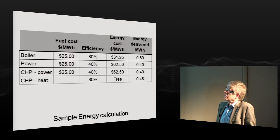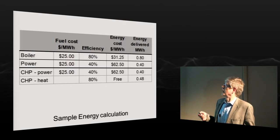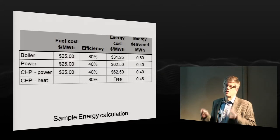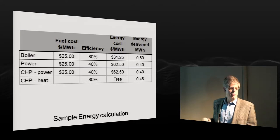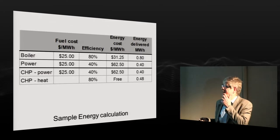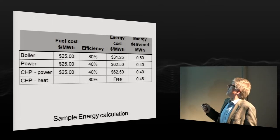So most of these larger district energy systems use what we call combined heat and power. Again, it's the same engine, 25 dollars per megawatt hour for the fuel, 40%, $62 for the electricity. This is not quite correct. You typically lose a little bit of efficiency when you do combined heat and power, but for argument's sake. But then the 60% of the energy that is left, if you put a heat exchanger on the oil cooler, on the water cooler, and on the exhaust from the engine, and collect 80% of that, that is free energy. And that represents about half a megawatt hour.